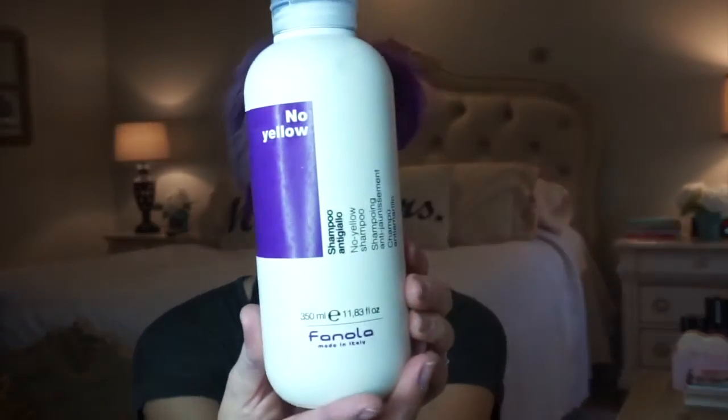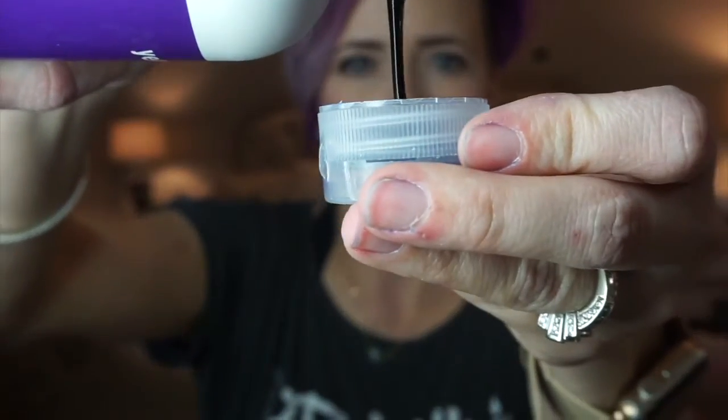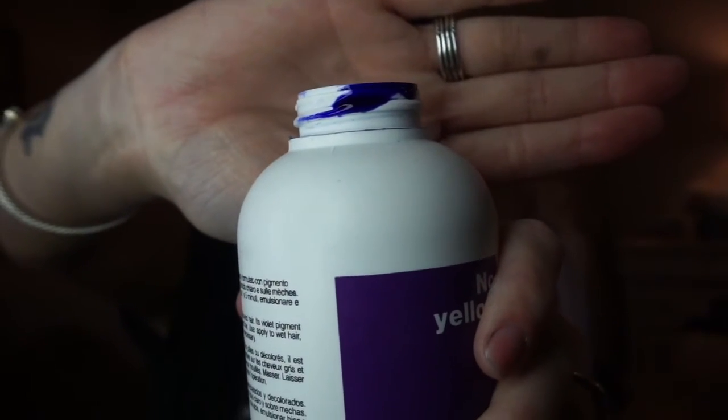The next thing that I use is Fanola No Yellow Shampoo. I use it as a pre-tone before I tone clients, and this stuff is for serious. It is all in my nails. The pigment is crazy. This is what the bottle looks like. Most purple shampoos, sometimes I feel like they don't really serve the purpose that they're meant for, but this stuff is so pigmented, it is uber purple, like you can see it right there, and it will get pretty much every single yellow tone out of anybody's hair.